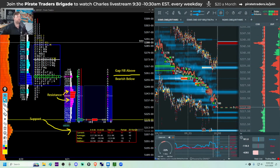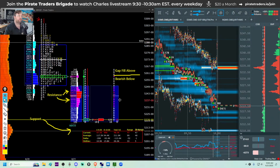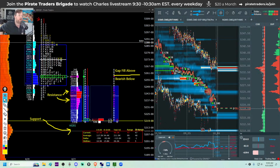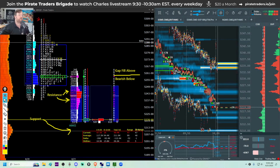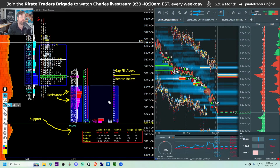Okay. So now that we've printed the B period, as I've said, I'm looking for a bounce here around 52.10, and then for the market to come back into the overnight low around 52.40, and we will look for resistance there.